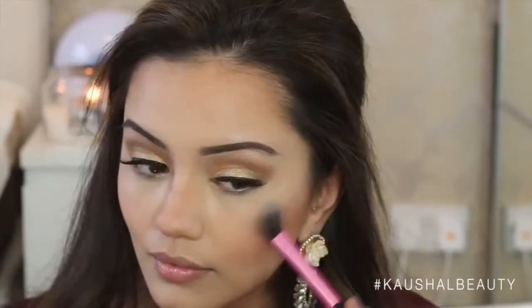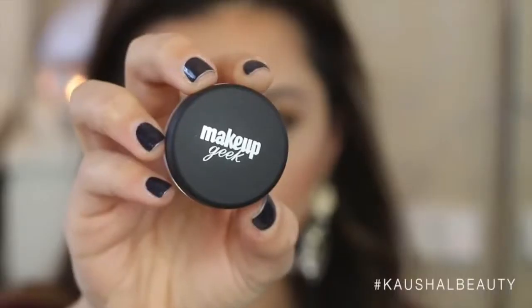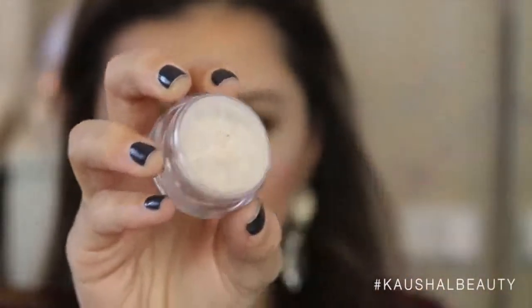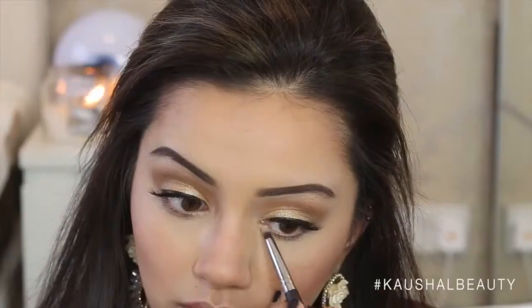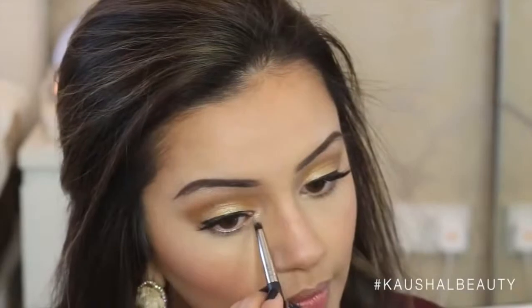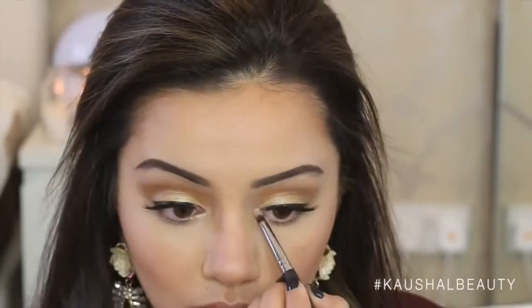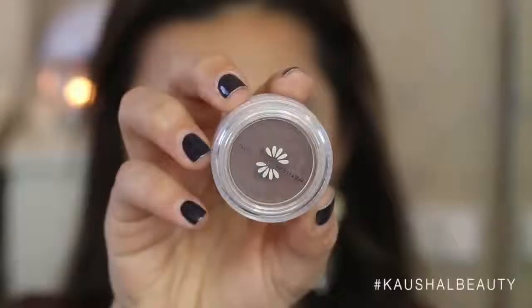Then taking the Celestial powder, I'm adding that as a highlight to my cheeks, and then I also decided to run this along my nose and also a little bit on my forehead, my cupid's bow, and a little bit on my chin. And then I took this Makeup Geek pigment, which is in the shade New Year's Eve, which is such a gorgeous creamy gold sparkly colour, and added it to my inner corners of my eyes just to make them really stand out and sparkle.